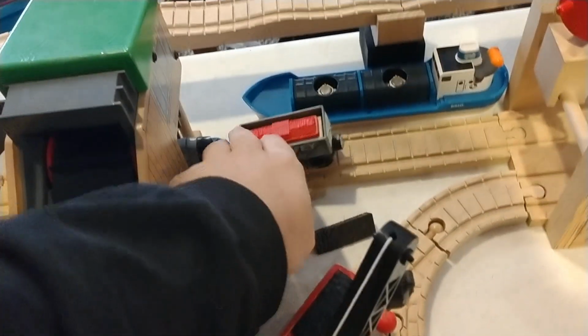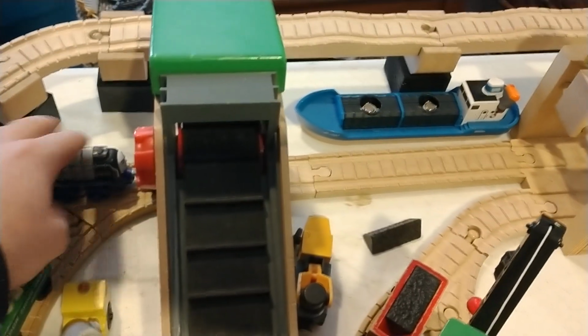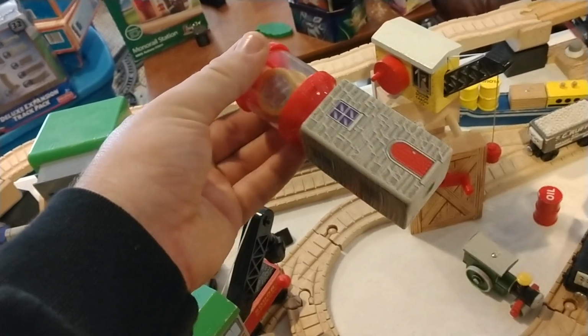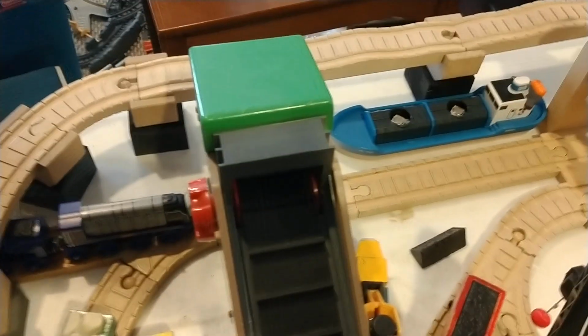Vinny is on the other side here with Scruffy. Sounds like it's derailed, but it's not. Interesting. Speaking of things that needed the second piece, I am missing one. I'm pretty sure there's another piece to this. I've seen it with and without another bottom piece. It looks like it would go with another piece.